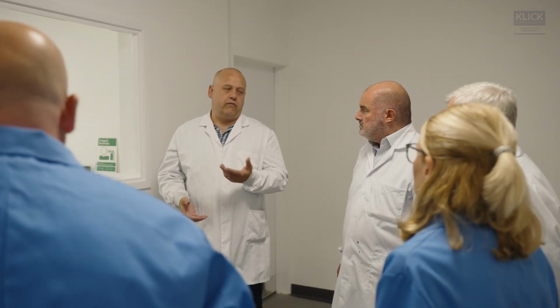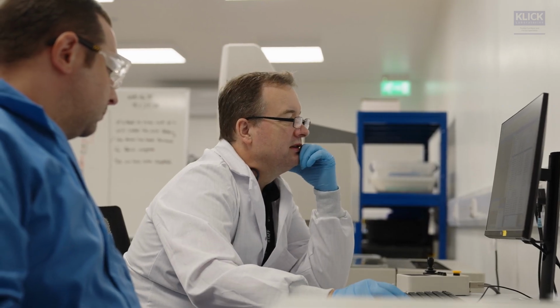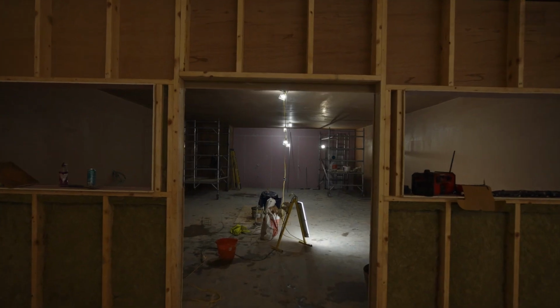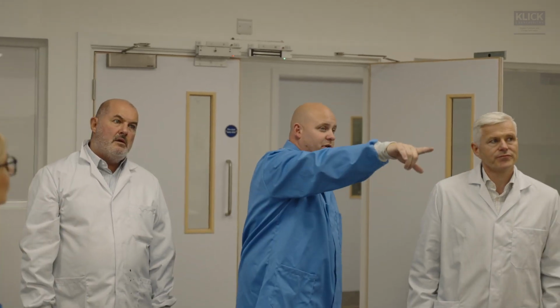To see how each lab works and watching the technicians doing the testing that they need to in the lab area that we've built is a proud moment for me, to be honest, and I think gives us a massive sense of achievement what we can do from an empty warehouse to fully completed labs. From concept to design to construction, Klick was able to leverage past experience to deliver a lab space that worked extremely well for us.